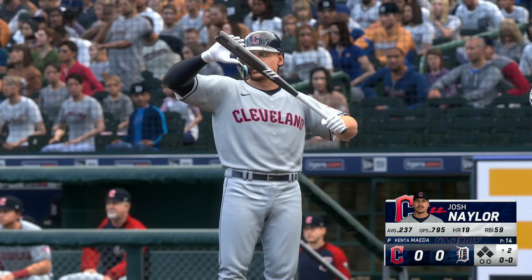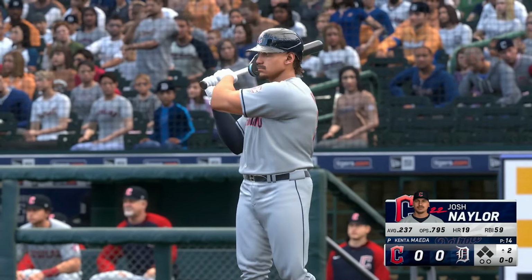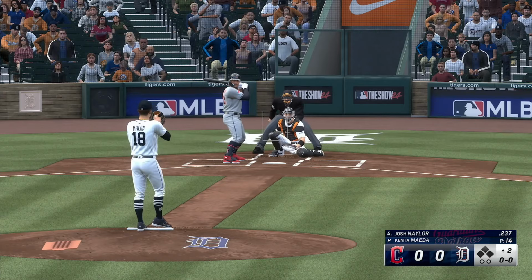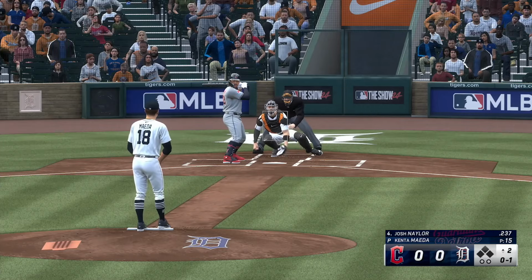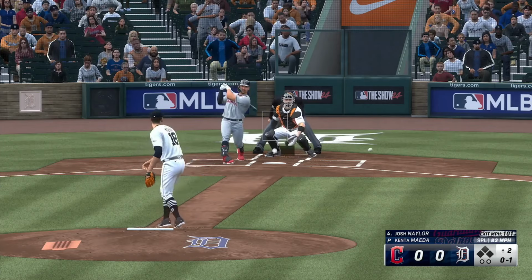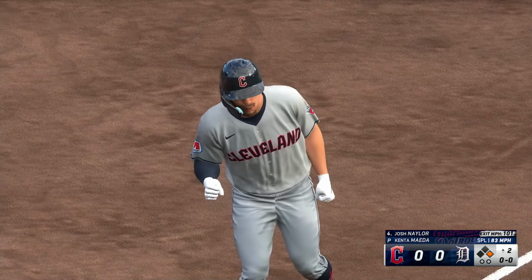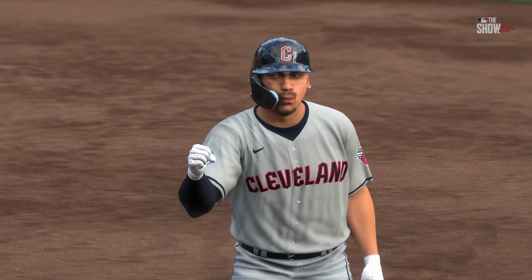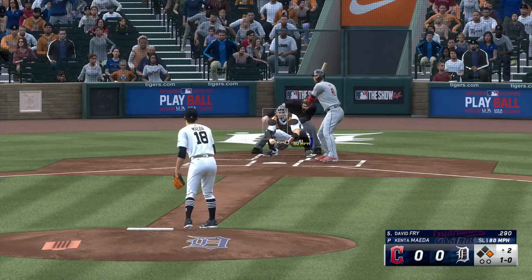New inning getting started. Now the four-hole hitter for the Guardians, Josh Naylor. Maeda back to work. And a foul ball. Left-hand hitter waits. Hard ground ball, base knock. So a runner aboard to start the inning. Love how he let that ball travel, trusted his hands. Nice job of going the other way. And up next for Cleveland, David Fry. First pitch, and he just misses.